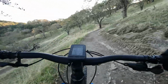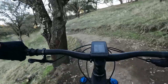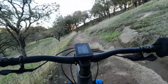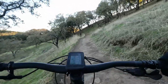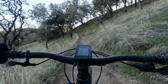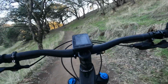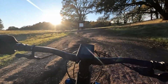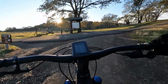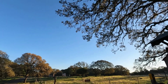Always forget that route's there. Come around the corner. Whew. All right. One more push. And then at the top of this hill, it's where most of the trail system starts. There's also bathrooms up here. A little bit of a climb to get up here, but not too bad. Like I mentioned, bathroom's right over there.